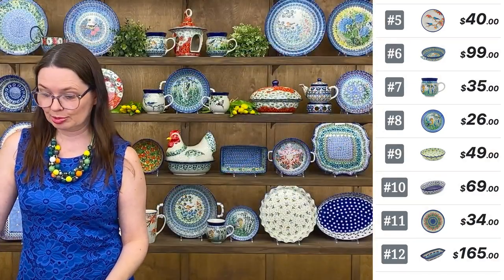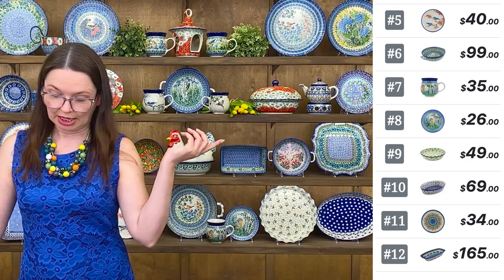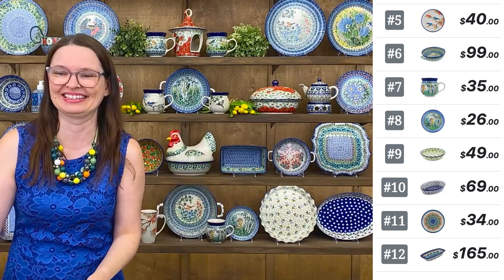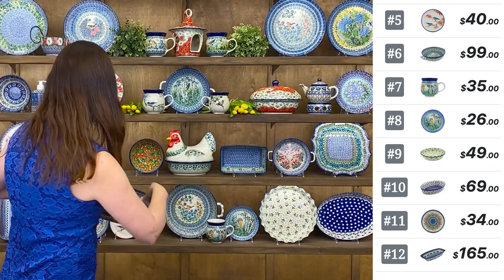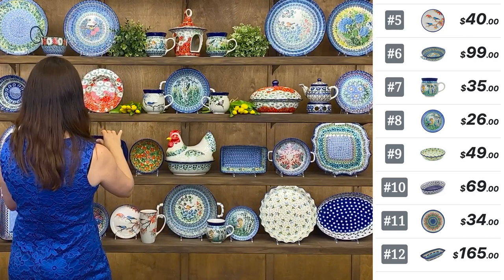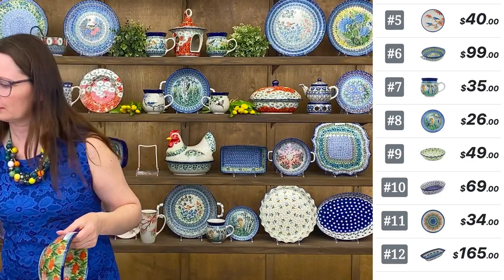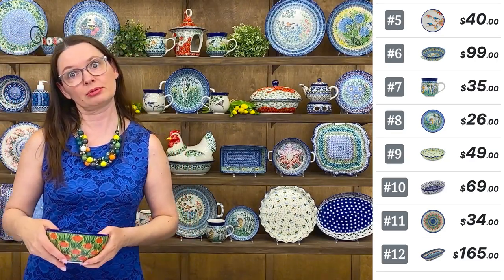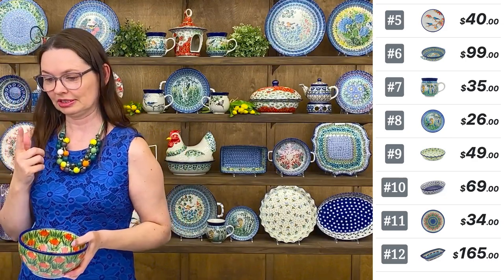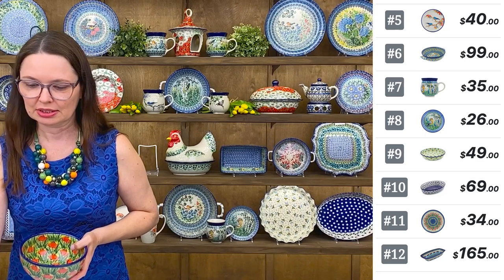I think this piece is even better than the squirrel one. I mean, the pattern. I love it. I love it. Number 12. Oh. Yeah, but when I'm in a hurry and I see something that I think is squirrel, I cannot believe that I didn't notice the difference.